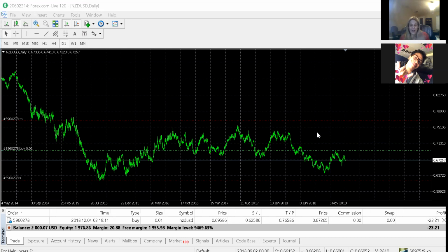So here we are. This is the trade that we've been working on, that I've been working on. It's New Zealand dollar, United States dollar, NZDUSD. And this is the actual, it's a buy, and entry price is at 0.69586.